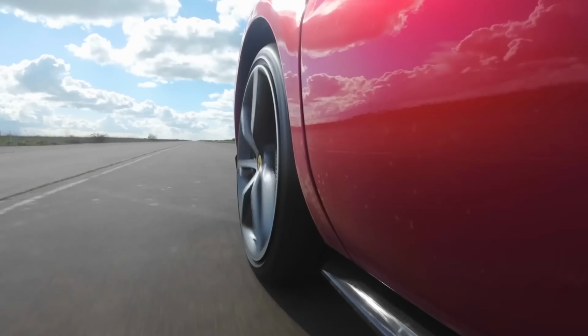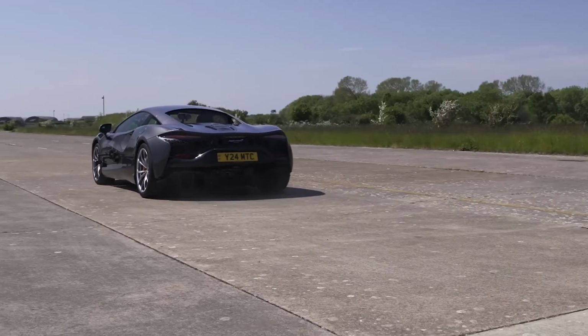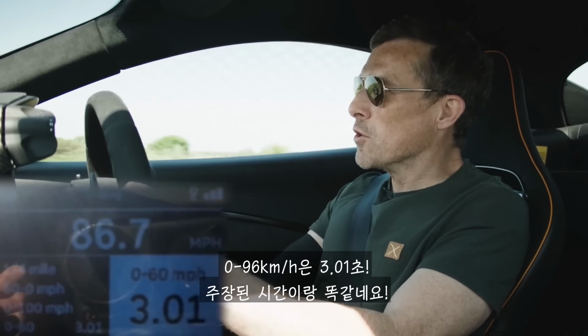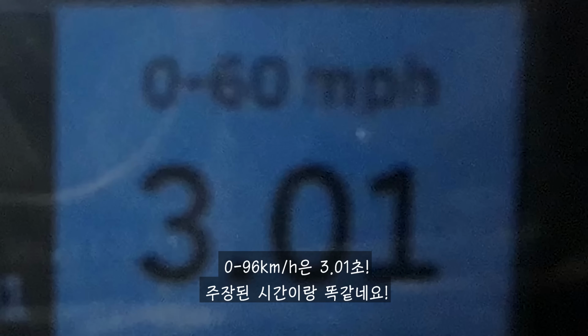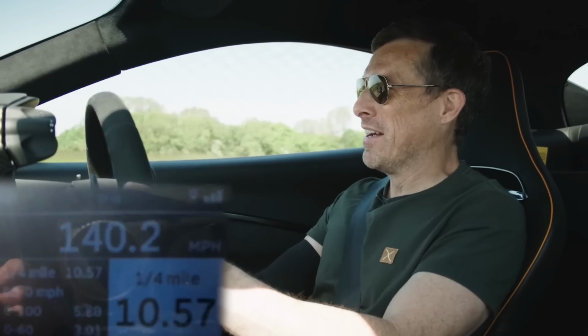3 seconds dead to 60. Quarter mile, what's it going to do? 10.31 on the quarter mile. Not 60, 3.01. I'd say that was on the money.